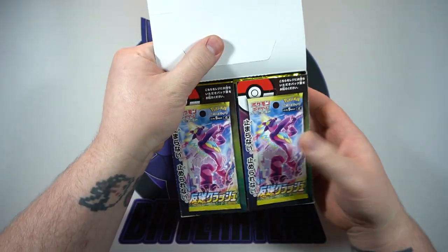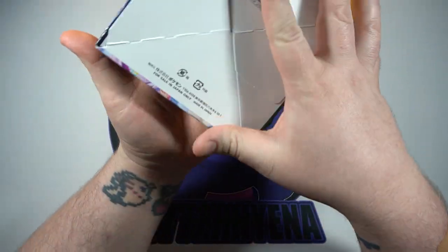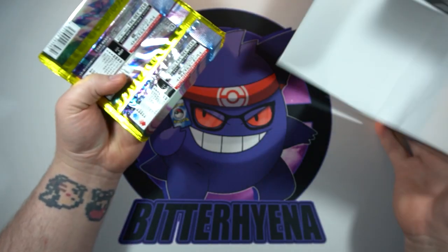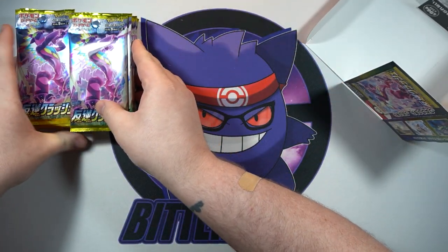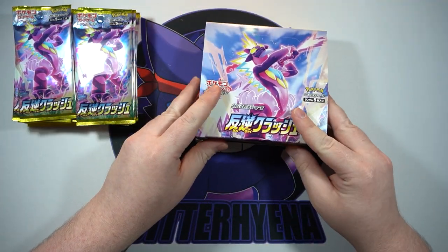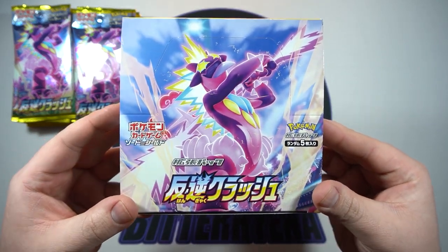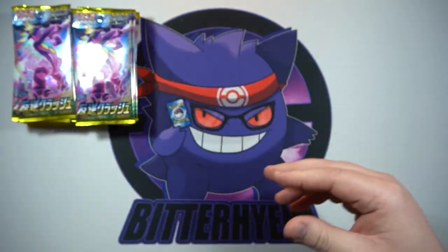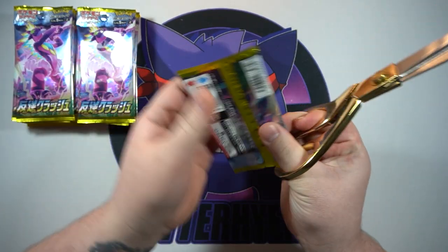We've got 30 packs and 30 chances to pull some really cool stuff. So, let's get these situated here. Get this box off to the side, though I do love the art on this one. Very cool. Gigantamax Toxtricity. Nice, nice. All right, let's get into this.